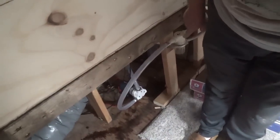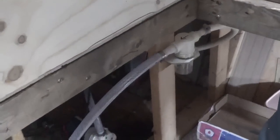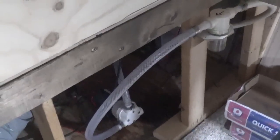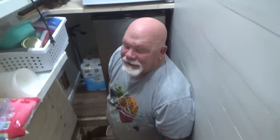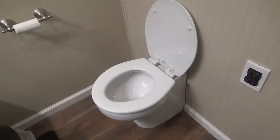And I had to put a little strainer basket on for lake water, because the pump pumps the water from the lake into the toilet to flush it, and you have to put a little strainer basket on it in case you get little foreign debris like fish. We've had little minnows go in there before, and oh my God, that stinks. Oh yeah, you get a minnow rotting in there. Well, let's see if it works.